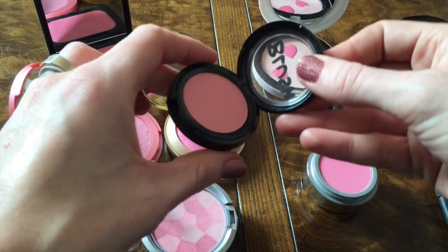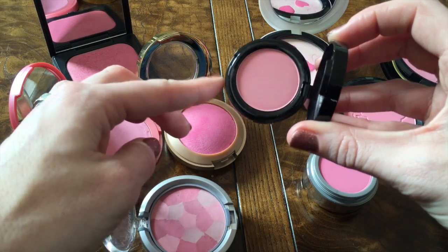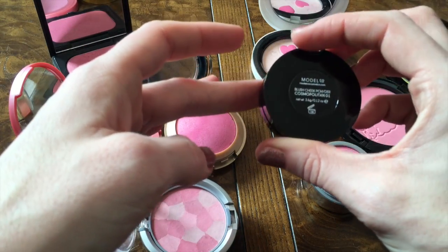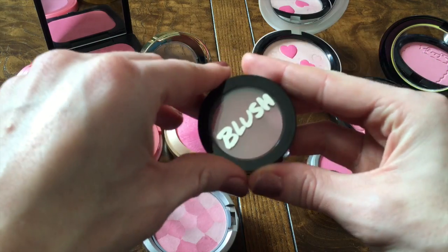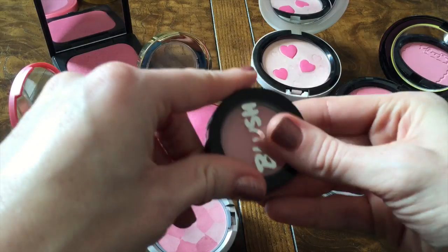I just received this out of the most recent February Ipsy bag. So this is the Model Co. blush in Cosmopolitan #1. So I'm keeping this to see how it performs. If it's horrible, I'll probably end up getting rid of it. But if it's nice, it's a cute little mini blush that I can use.